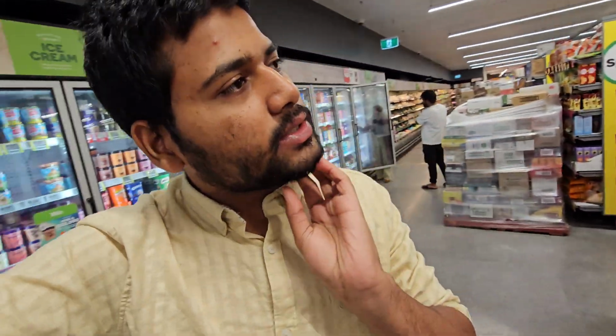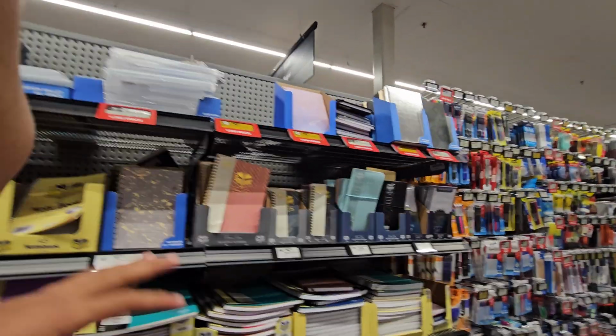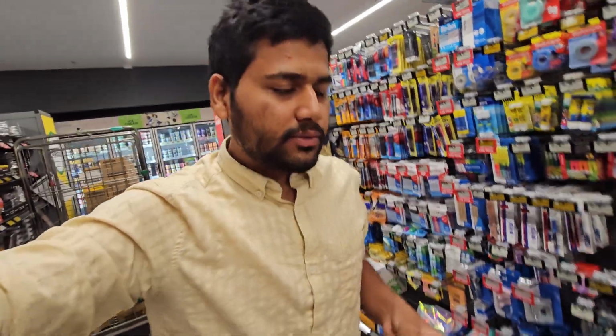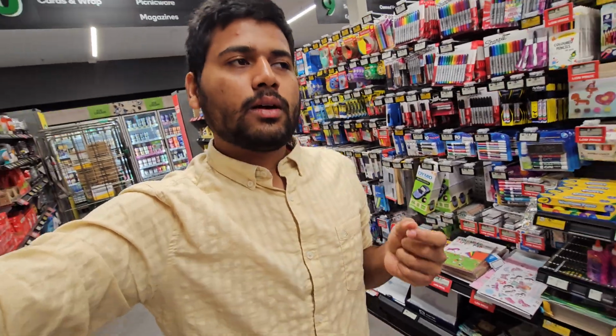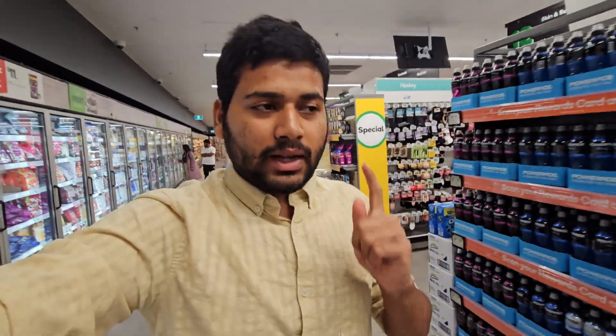So apart from this, there are some stationery materials that you can obviously see here in Woolies, but Woolies here is Woolworths. But I would highly recommend, if you guys really want some pens, pencils, stationery materials, go to Kmart or go to IKEA. That's much cheaper when we compare it to what we get in Coles and Woolworths. I'll wind up this video by showing the price for the milk.